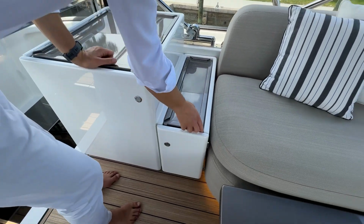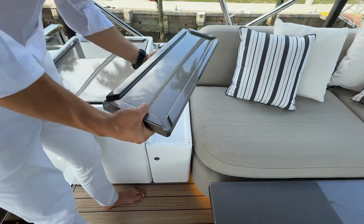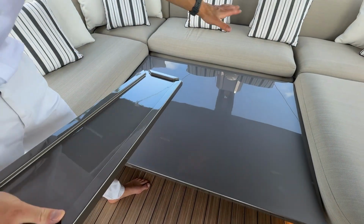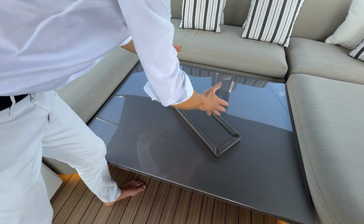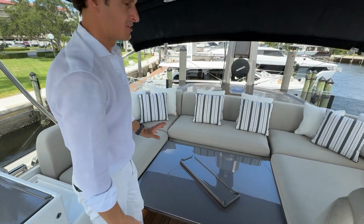And in case you have a smaller amount of people on the bridge, you could still use this one as a tray. And ideally, whenever you have this area with the filler cushion on top, but you want to have your cocktail safe without moving too much, you could use this smaller tray on top of the cushion so that your cocktail stays sitting there.